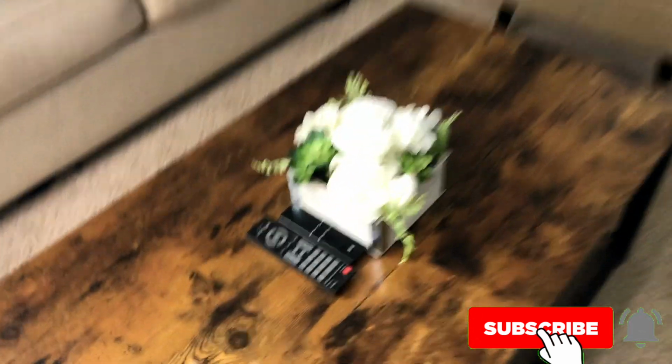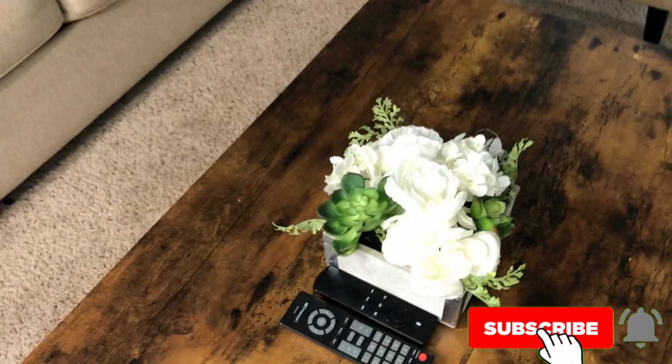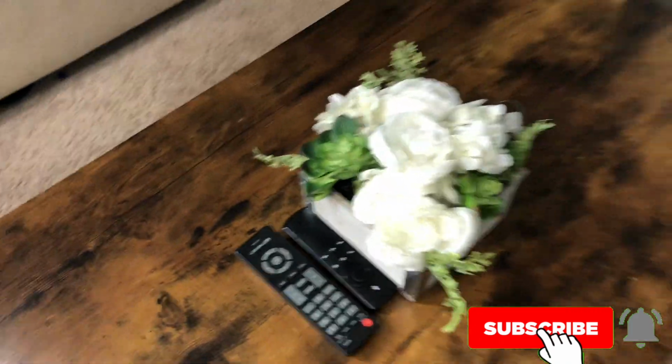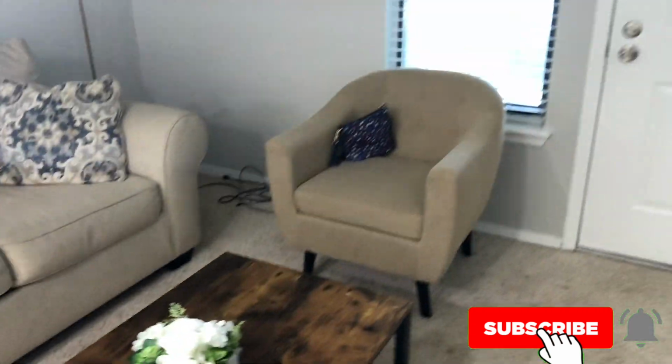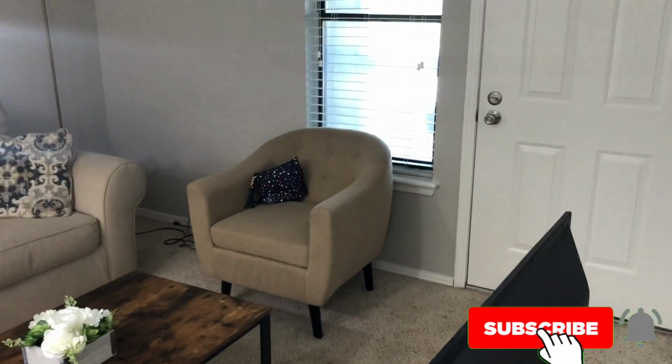There's nothing exciting there, so I won't bother opening that today. And this door has the electric thing, like for the AC or something. Yeah, this has it. And so that is it for the living room. Oh, I forgot, we have this beautiful flower right here on the center table. So this is the overview of the living room area.